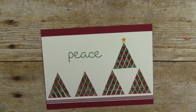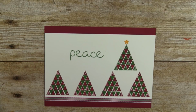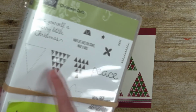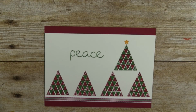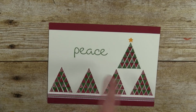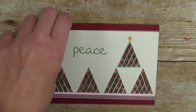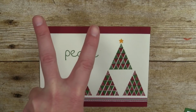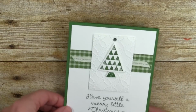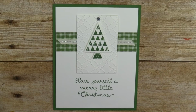And here is another one, and this one's actually stamped. It's got the striped ribbon on it, but it's actually got these 2 pieces stamped together in different colors, and that is what's creating it. It's the cherry cobbler and garden green that are creating the trees there, and they even built a little tree out of trees. It's a tree out of trees, and I especially love the sentiment: Peace. Have yourself a merry little Christmas.